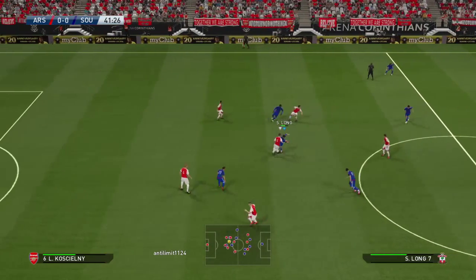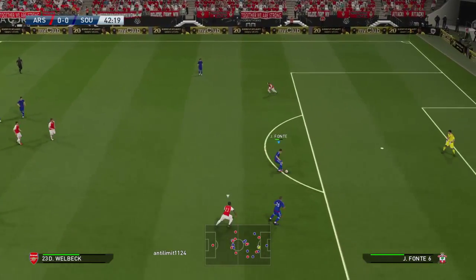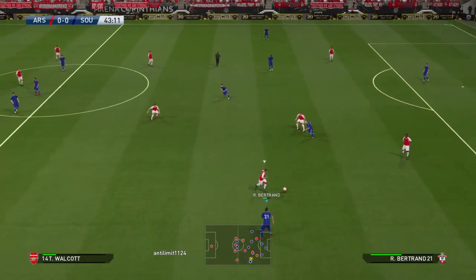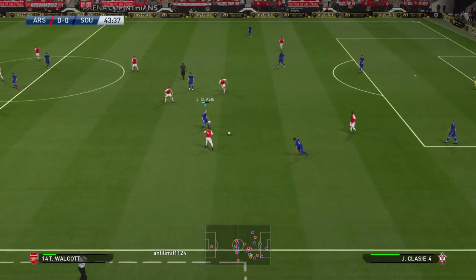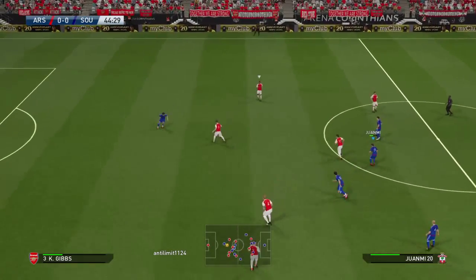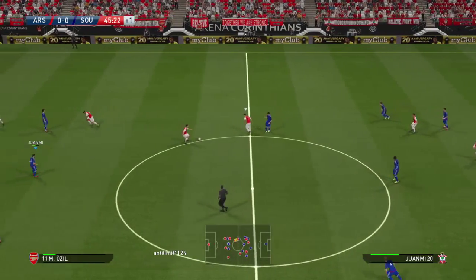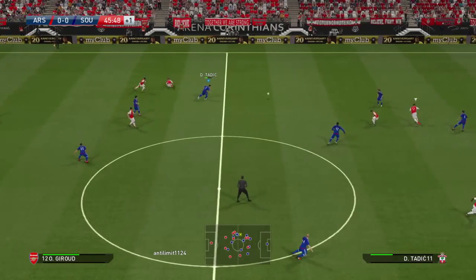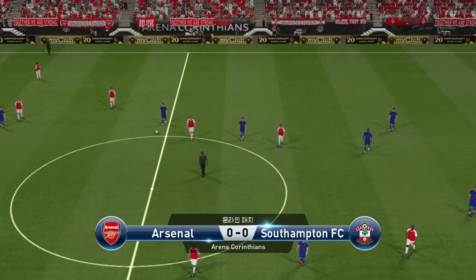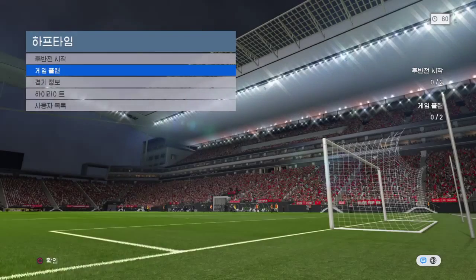Long. Koscielny pumps it upfield. Looks like a good ball through. Classy. Thrust towards the front line. Done very well to intervene. Kieran Gibbs tries the route one option. Westmerzel. Oh, good interception. And that'll be the last act of the first half. An engrossing half, but we're still where we started, 0-0.